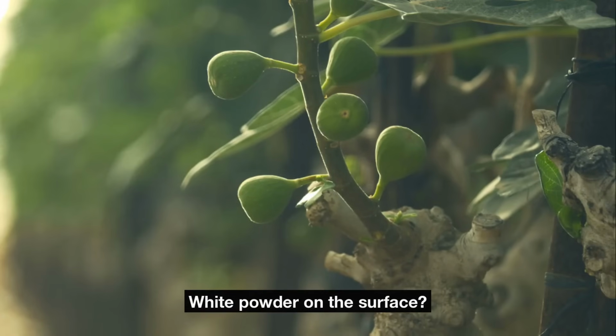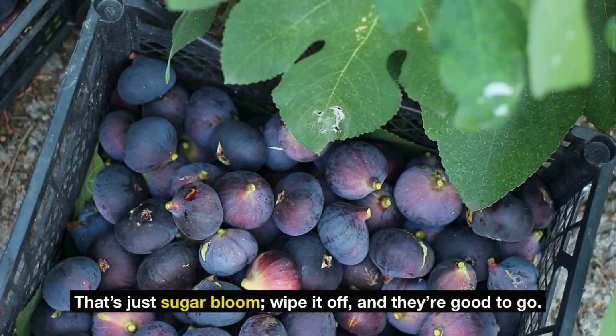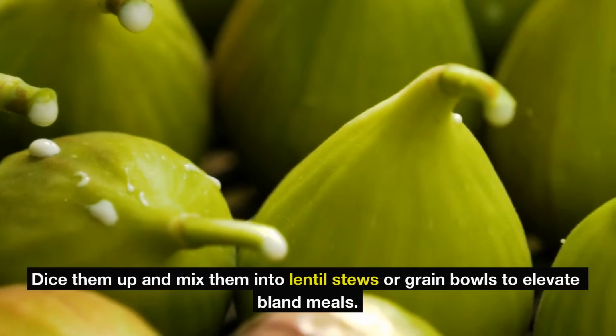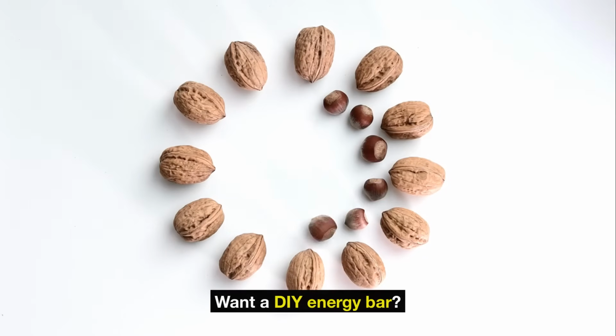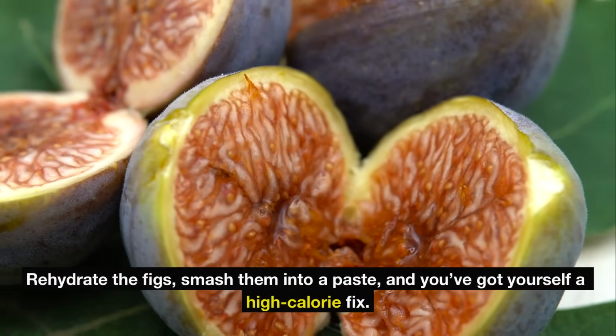White powder on the surface? Don't freak out. That's just sugar bloom. Wipe it off and they're good to go. These aren't just straight snacks either. Dice them up and mix them into lentil stews or grain bowls to elevate bland meals. Want a DIY energy bar? Rehydrate the figs, smash them into a paste, and you've got yourself a high-calorie fix.